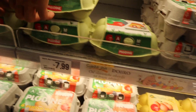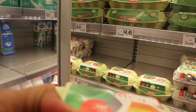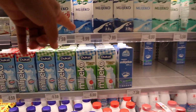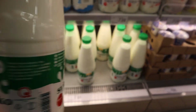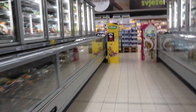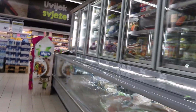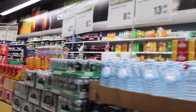These look like they're free-range or something, because you know they show all this stuff. I don't know. For $7.99, look at that. Yeah, let's get this one. This milk, $6.99. They're pretty cheap. I get this one, $7.59. Looks so good. This milk, yummy. This is all frozen section here. This here, wine over there, water here.